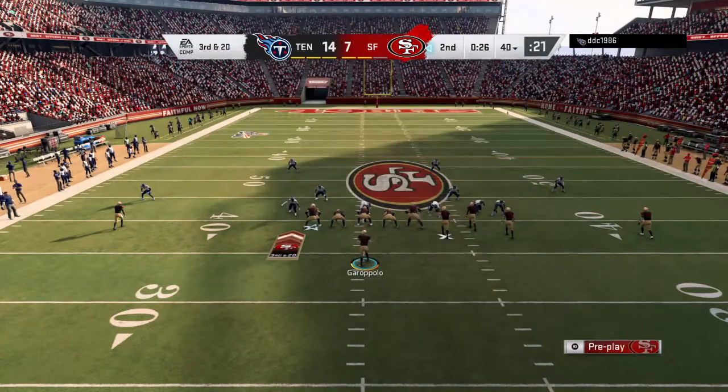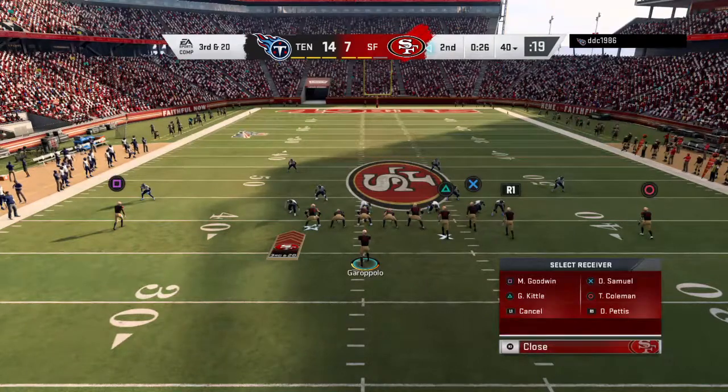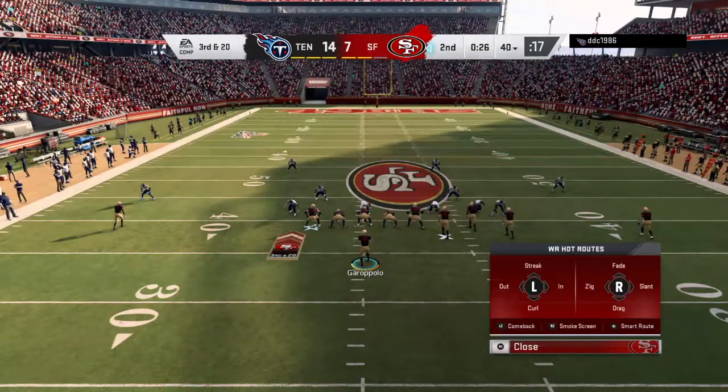Bravo. 54 is Mike. 54 is Mike. Check, check. Watch 54. Got you. I got you, son.